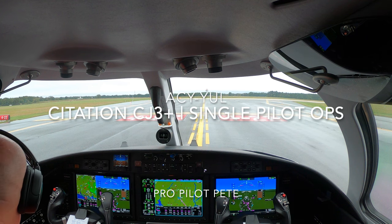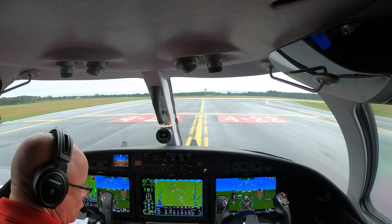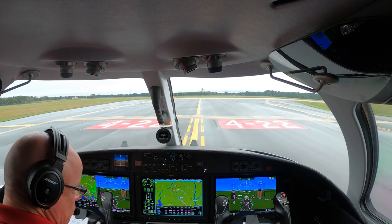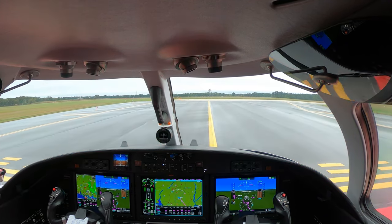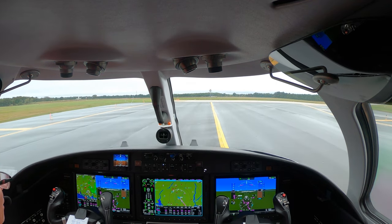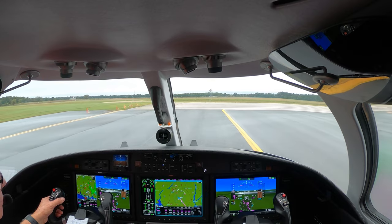Roger, Juliet Whiskey, runway 4, clear for takeoff, wind 050 at 11, gusting 18, traffic 6 mile final. Okay, clear for takeoff, runway 4, 300 Juliet Whiskey. Alright, heated, lighted, guided. Number 153 Sierra Golf, traffic departing 4, full length.